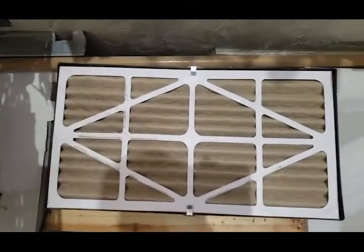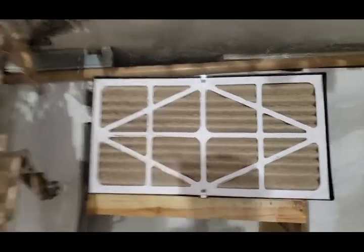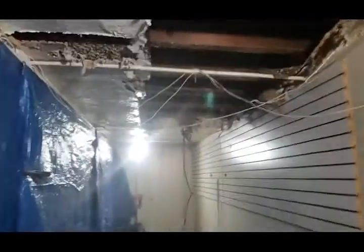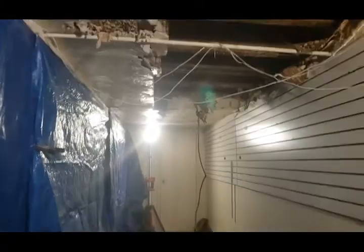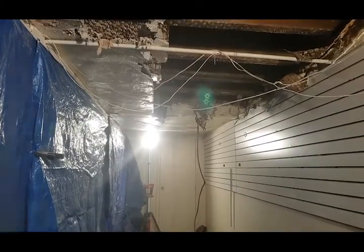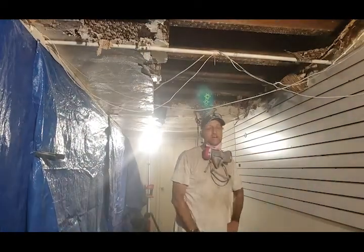That's how much dust this thing is collecting. It's collecting like 90% of it. And to work in this type of place, you've got to be out of your mind not to have something. So I just thought I'd give you guys a heads up on this.